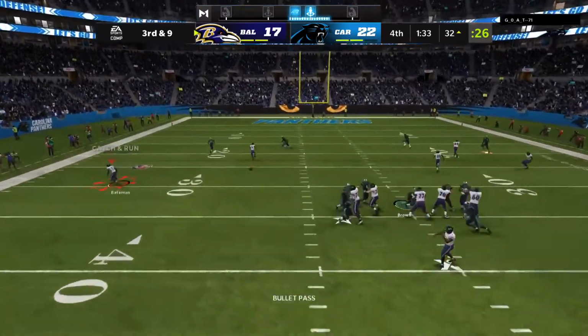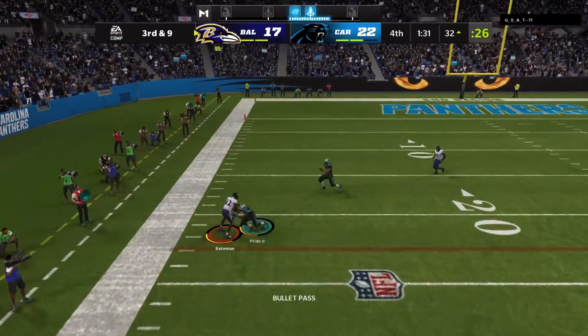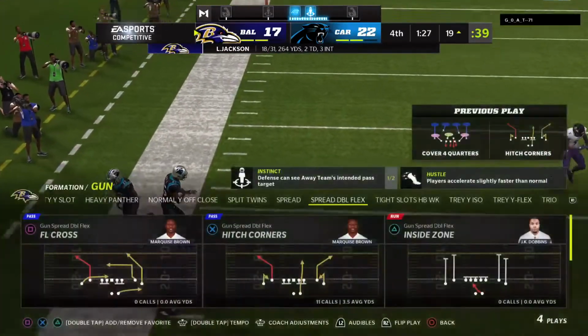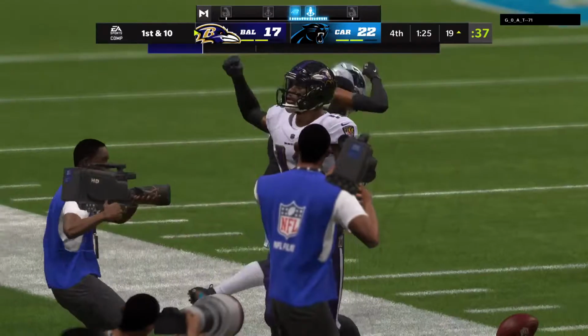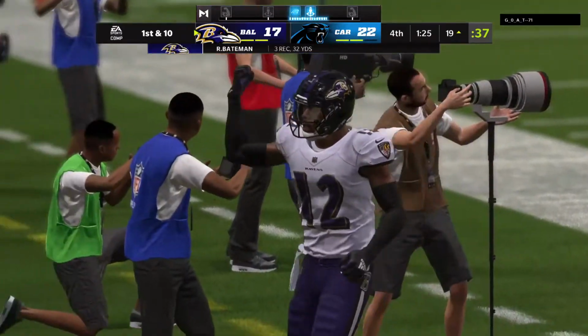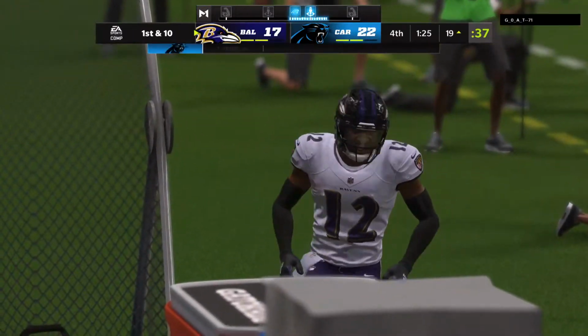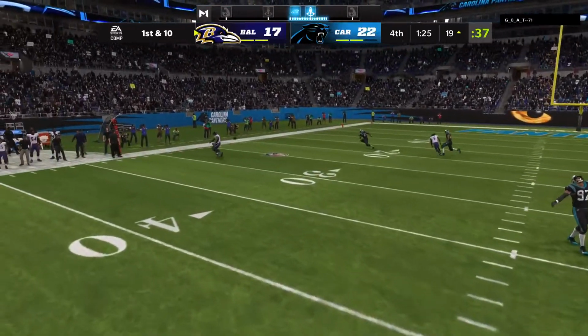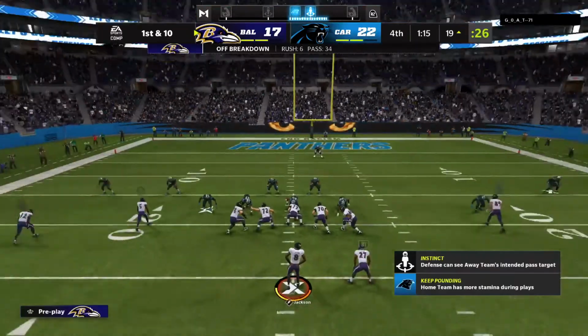Now Jackson, looking for Bateman. He's got him, complete, and inside the 20 before he's brought down. Jackson to Bateman there. 1st down, Ravens. Boy, how do you let a guy get that wide open in the 2-minute drill? There's absolutely no way that that's coached or taught. That's an absolute complete breakdown on that play.